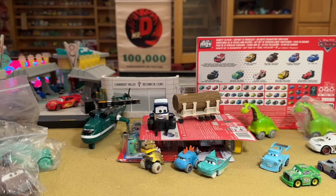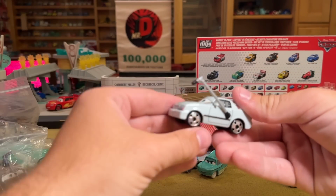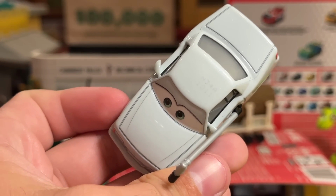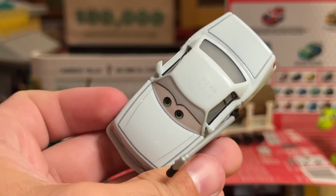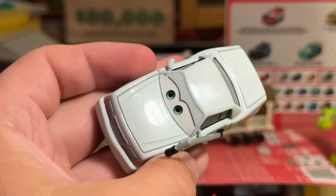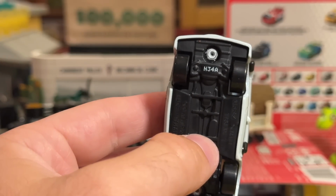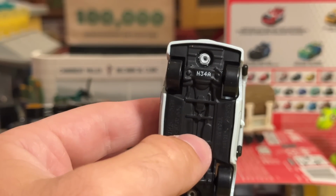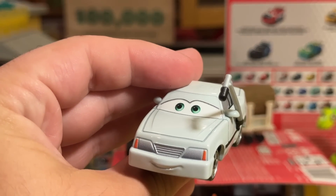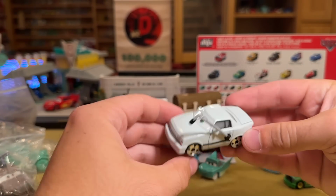Alright, let's get on to some 1:55 scale diecasts that are also engineering coded stamped prototypes. Very faint, but there you go. N34A for Derek Wheeliams here. This could either be the 2021 or 2022 release. I'm not sure what N corresponds to. I think that probably would be 2022. 2021. N was a while ago, I think. But yeah, again, prototype, but it does still have a date stamp. That's just kind of how it goes with these Thailand engineering prototypes.